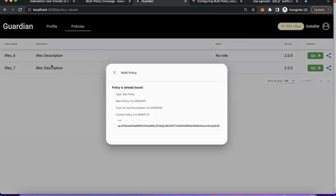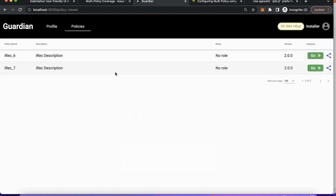And when I click again on the secondary policy, I see this, and this synchronization is nothing but the primary policy synchronization. This is how you prepare a multi-policy functionality.